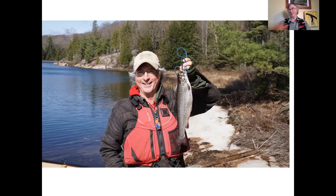And yeah, okay. So lovely brook trout I'm holding up there like that. Actually, that was spring of the year. There's still snow in the background. Or no, that's a rock. Never mind. Okay. All right.